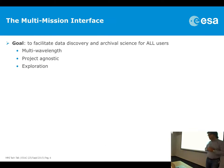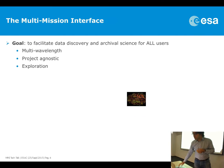Okay, quick recap. What is the multi-mission interface? This was an idea that started last year to think, what would be the ideal interface for scientists to access the data that our missions produce? We think it has to be multi-wavelength, of course, because astronomers nowadays don't necessarily want to restrict themselves to one instrument, one band. They want to get everything that's there. It needs to be project agnostic, so our missions are very complex, so we cannot expect people to read the millions of documents we produce for every single mission, so it needs to be simplified. And it needs to allow exploration, which is not so easy to do.